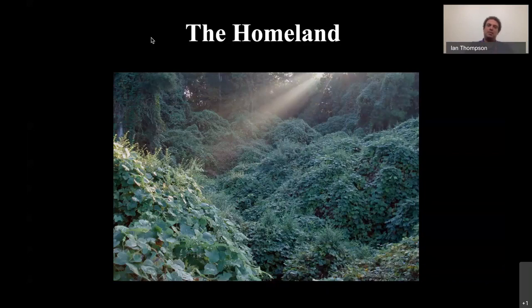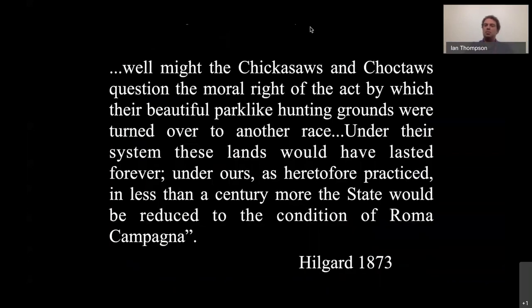If we step back in time a little bit, we find that the landscape that's there today is nothing like the landscape that once existed. Eugene Hilgard was the father of modern soil science. He moved into Choctaw and Chickasaw country in the 1850s. And what he had to say was, well, might the Chickasaws and Choctaws question the moral right of the act by which the beautiful park-like hunting grounds were turned over to another race? Under their system, these lands would have lasted forever. Under ours, as heretofore practiced, in less than a century more, the state would be reduced to the condition of the Roman campagna.